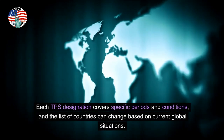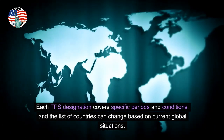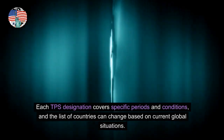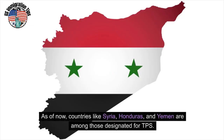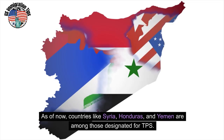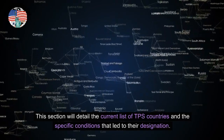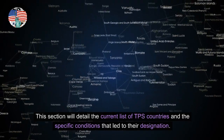Current designations and scope. Each TPS designation covers specific periods and conditions, and the list of countries can change based on current global situations. As of now, countries like Syria, Honduras, and Yemen are among those designated for TPS. This section will detail the current list of TPS countries and the specific conditions that led to their designation.